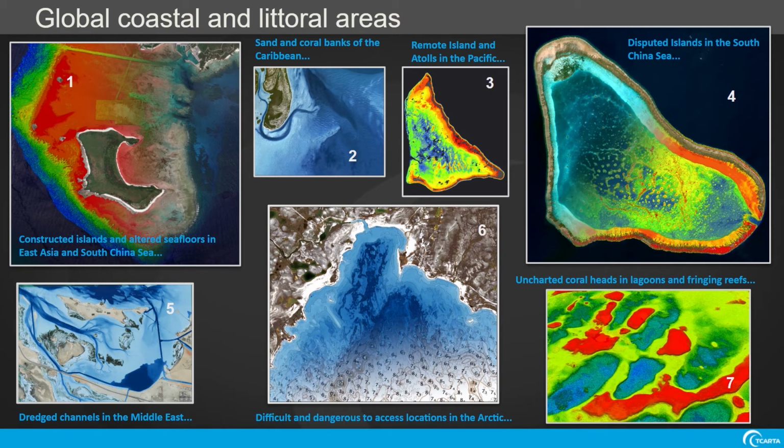Image 5 shows a heavily engineered environment in UAE with significant dredging activities. Yet SDB is leveraged to monitor change and efficiently facilitate new dredging projects and model the changes to the hydrodynamics of the waterways. Image 6 shows Arctic Canada in a location that can be categorized as both remote and dangerous to navigate, with numerous unmarked hazards and harsh weather conditions. Satellite derived bathymetry worked in these high latitudes despite narrow summer imagery collection windows.